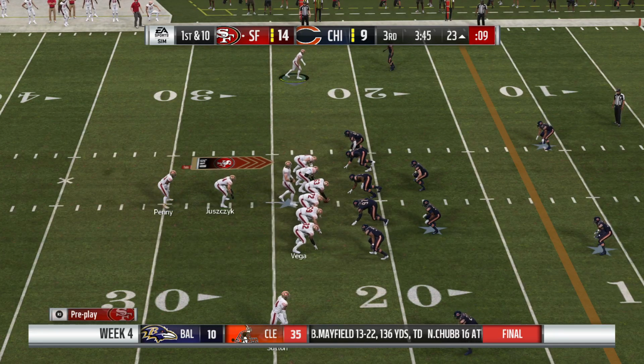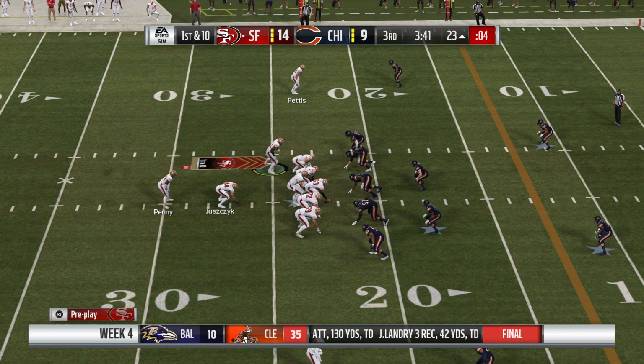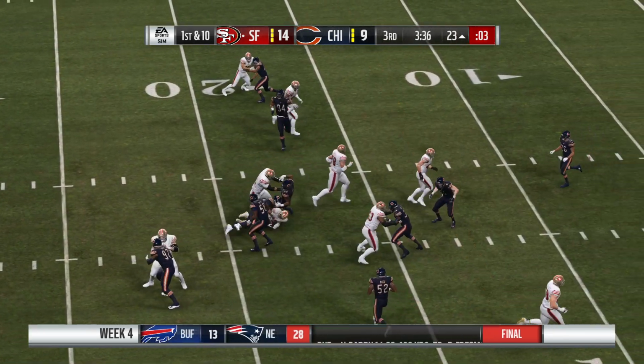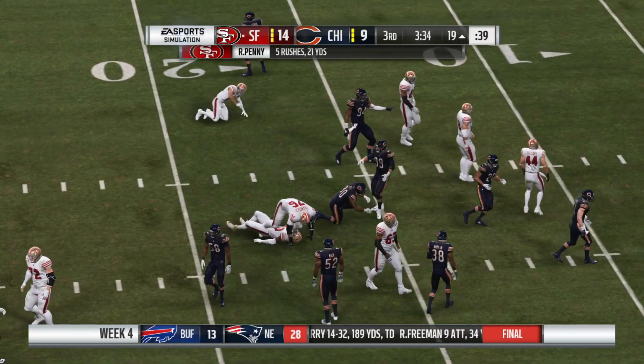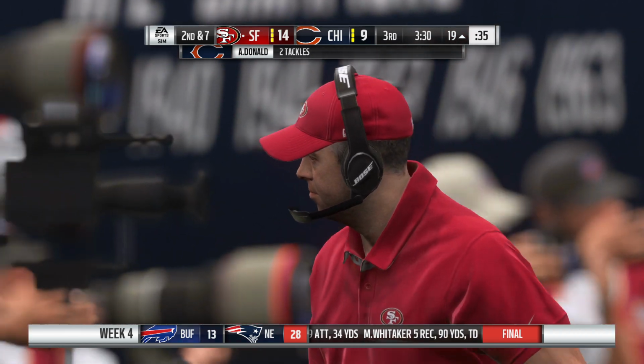It's 1st and 10. All right, here we go. Green 39. Green 39. They go back to the ground now with Penny. And he'll at least get him inside the red zone here, down to about the 19. On the stop was Aaron Donald.